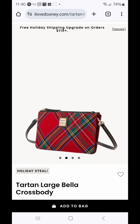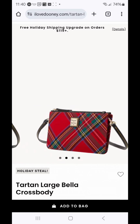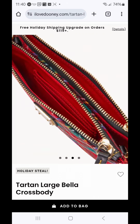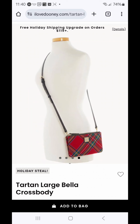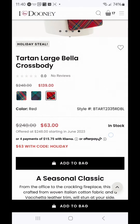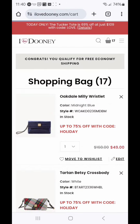She has double zippers at the top, so when you open one side, you don't have to worry about the other being exposed. It has the gold tone hardware plate on the front. Gorgeous, gorgeous, gorgeous tartan accessory, and this one is going to be a really easy carry for your after holiday shopping, your New Year's Day or New Year's Eve parties and outings. So give this one another view if you've not taken a look at it, for $63 with the code HOLIDAY.